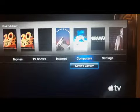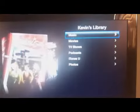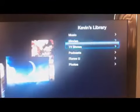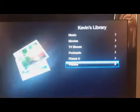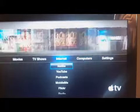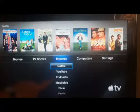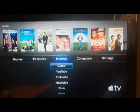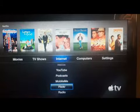Now, I know it costs more, but most people like to own their content instead of rent it anyway. So, see, it's got my content, shows the movies and music and TV shows that I have on here, podcasts, iTunes U, photos and stuff. If you go in here to Internet, you notice you can watch Netflix, YouTube, podcasts, Mobile Me if you have an account hooked up to it. I don't. Flickr, and down here, Internet Radio.